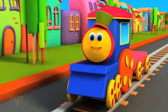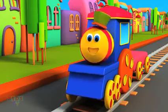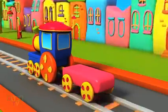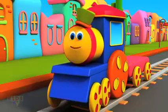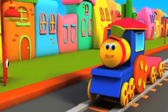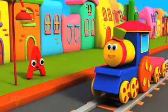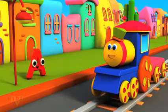A is the first letter we need to find. Let's go and find A. Kids, can you see A? He is hiding behind the lamppost. Boo! Hi, Bob! A, will you join me? Yes, Bob!